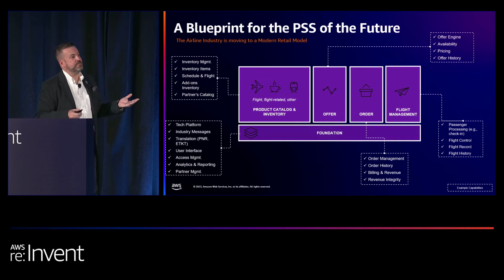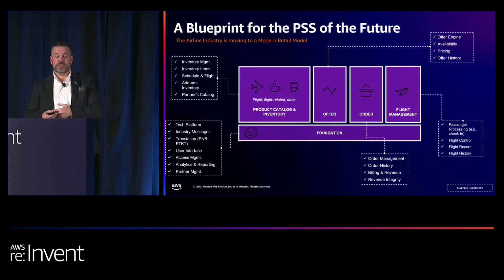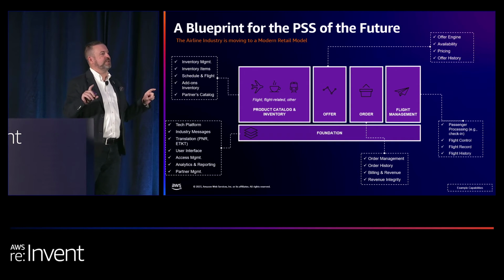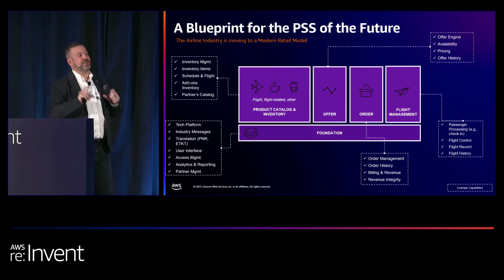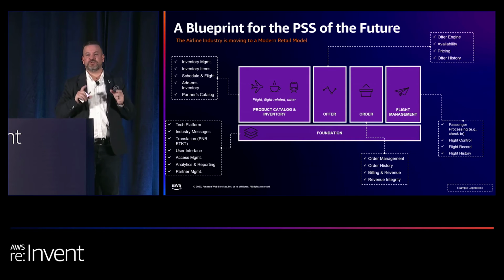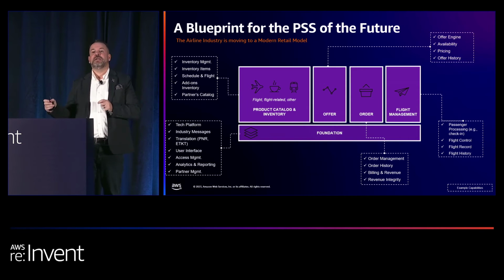We have the flight management part, which is about when you go to the airport, you check in, did we deliver something to you? And then we have our foundation. Our foundation is there to pull all the systems together. This is where we have, like we said, our integration layer that we're going to be looking towards. And also, it's going to be translators. The airline industry doesn't do anything very fast. It takes a long time.